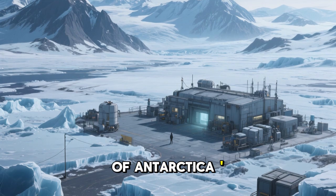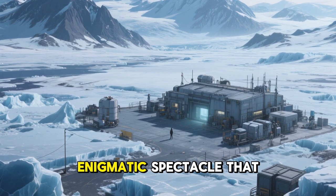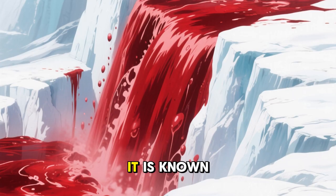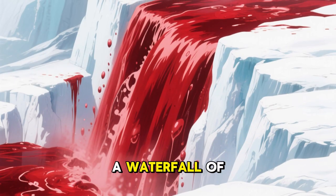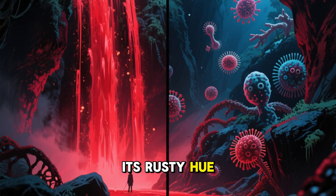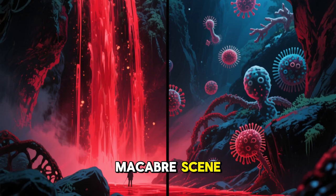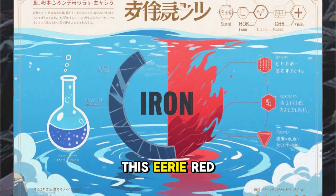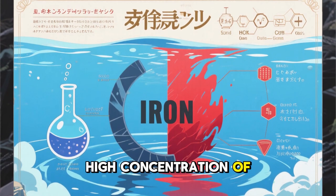In the heart of Antarctica's McMurdo Dry Valley lies an enigmatic spectacle that has puzzled scientists since its discovery in 1912. It is known as Blood Falls, a waterfall of crimson-colored water cascading down the side of Taylor Glacier. Its rusty hue might suggest a macabre scene, but the true story behind Blood Falls is even more extraordinary. The reason for this eerie red color is the high concentration of iron in the water.